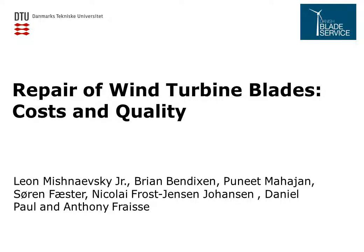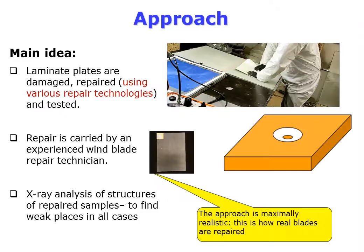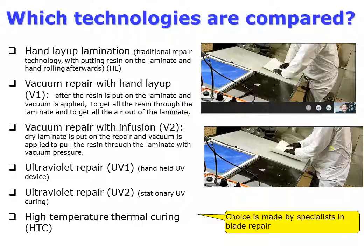Hi, now we will discuss technologies of repair of wind turbine blades. To investigate different repair technologies, laminate plates were damaged and then repaired by an experienced technician. Then the plates were tested, and microscopic analysis of structures was carried out. The following technologies have been studied.